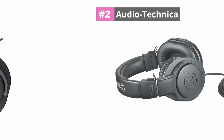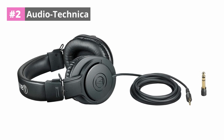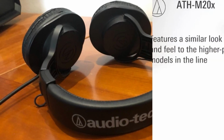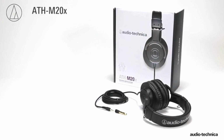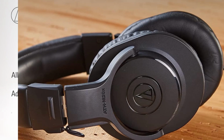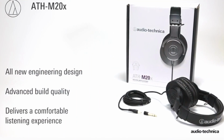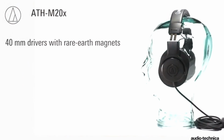At number 2. Audio-Technica. The best closed-back headphones at the budget level that we've tested are the Audio-Technica ADHM20X. At the low end of the price spectrum, build quality tends to take a big hit. These headphones are no exception as their frame feels cheap, especially compared to the Sony MDR7506, while their exposed audio cable makes them more prone to damage over time. However, their warm sound profile is worth considering if you want audiophile-grade headphones at a more digestible price.